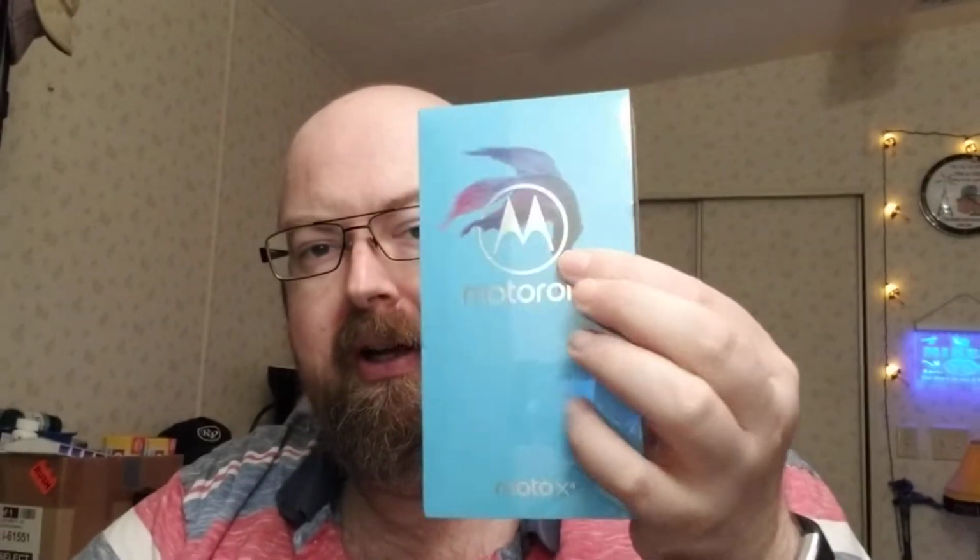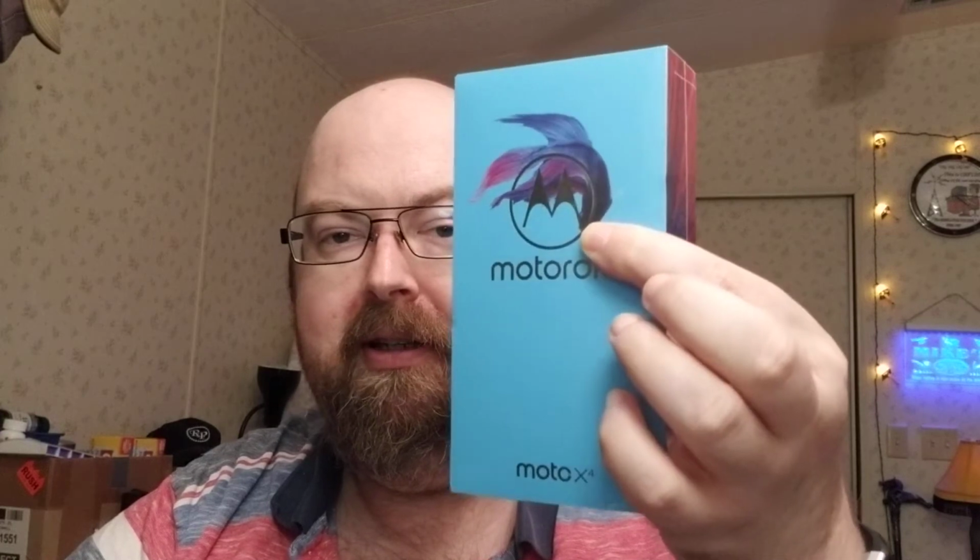So I ordered it, and here it is. Oop, reflection. The Moto, right there. Trying not to get too much of a reflection on it. So I figured we'd open it up and take a look at it. I have not opened the phone yet, as you can see the plastic's on it. So we will cut into this, and we will see what we think about this phone.